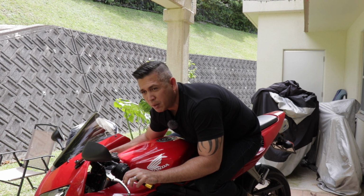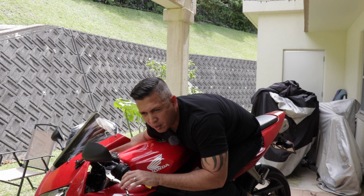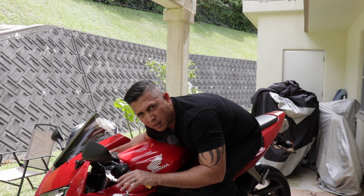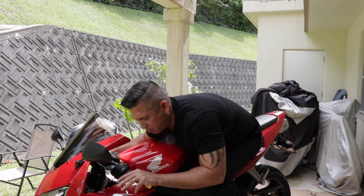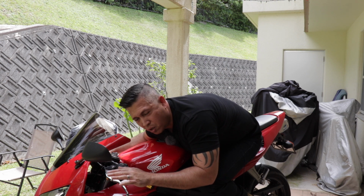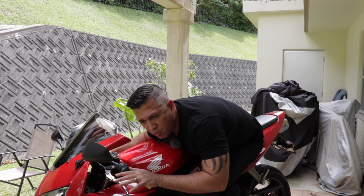So I'm coming, I'm going to look to my left, right, and then bring in my helmet to where the mirror is going to be, and that's going to bring my left hand to the handlebar. Relax, and you turn as much as you can, and it's going to bring it down. That is how you turn left on a racetrack.